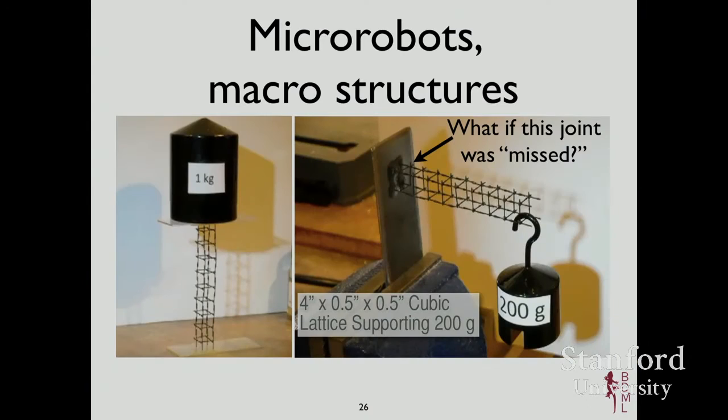Sorry. Okay. So here we see the strength again. We've got a 1 kilogram weight on this little truss that these not very heavy robots built. Here's 200 grams in a tricky mechanical situation that really wants to break at the base, and it's not, so that's great. So this is really exciting stuff.